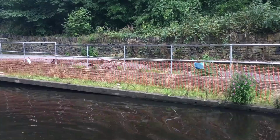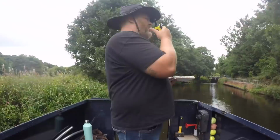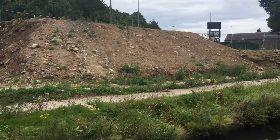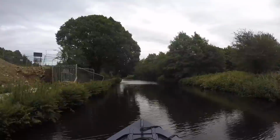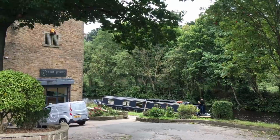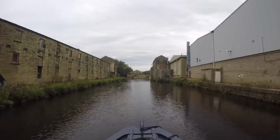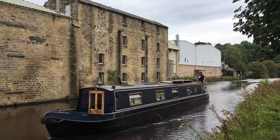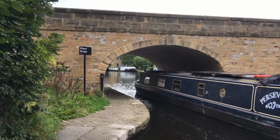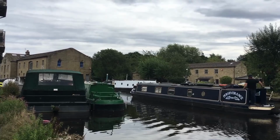Below the lock, there are some repairs to the towpath being carried out. They appear to be quite extensive, so George and I end up walking on the road, which runs parallel to the canal. And then the towpath reopens again, just before the town of Elland. There's some lovely old mill buildings and warehouses along Elland Wharf. There's some private moorings located here too.